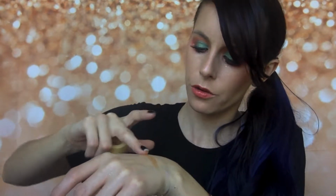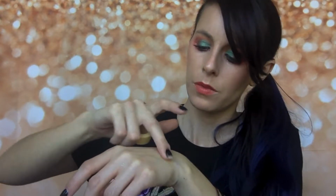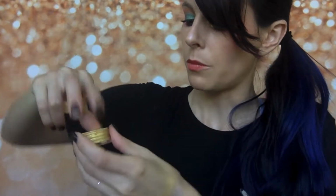Okay, it's more creamy than I thought it was going to be. I thought it was going to feel more like a gel, but it kind of feels like a cream. But I think that's really beautiful. I'm actually satisfied with how this feels. It feels really nice. And this is just the stopper, and here's what it looks like in the jar. See, it looks like it's more jelly, but it feels more like a cream. And I'm really looking forward to using those on my eyes.